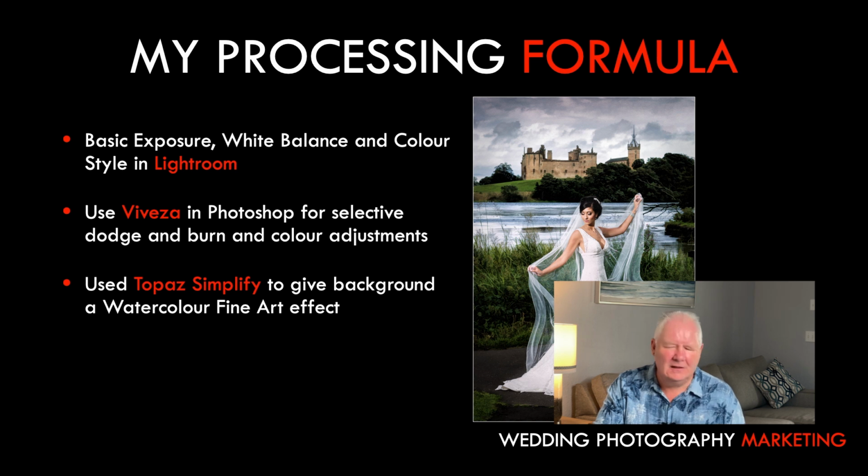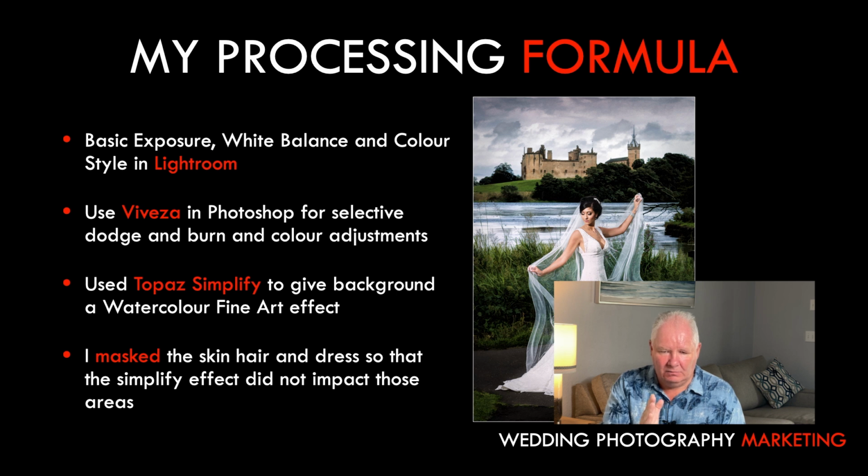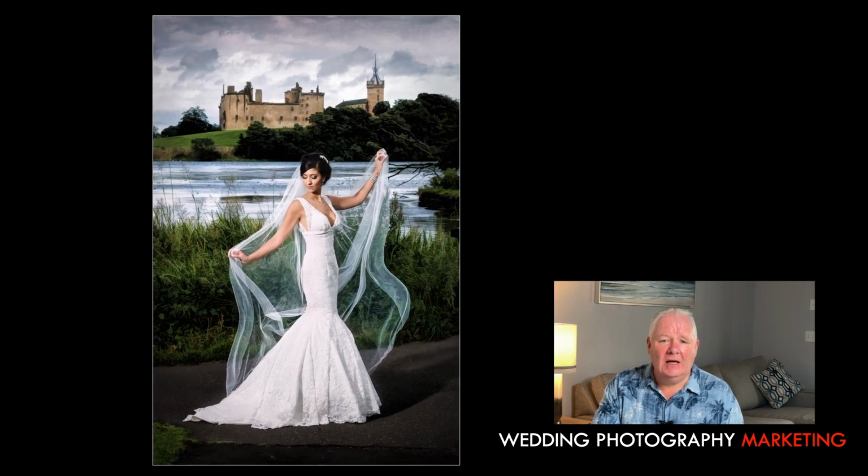I think it's Topaz Studio now. They renamed it, but I think you can still get similar results out of their current products, but they've renamed them. It's a bit of a nuisance. We gave our background a kind of almost watercolor type effect. We'd then mask out the skin, hair and dress, so none of that watercolor effect impacted the actual bridal subject and allowed them to kind of stand out from the scene a bit. And I hope you can see that in that image.